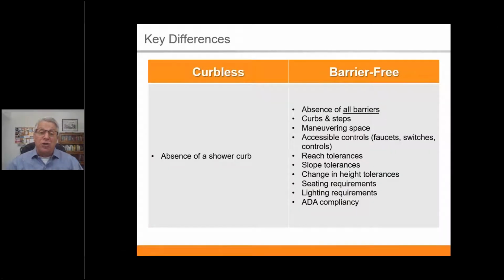So the key difference is that with curbless, we're taking out the curb. If it's barrier free, look at the whole list of things that you really have to comply with when you actually use that term. So keep that in mind. Don't get yourself in trouble. I used to tell tile setters back in the day, don't say you're going to make the floor level unless you truly mean level. What you really mean is flat. So there's a difference between flat and level, isn't there?